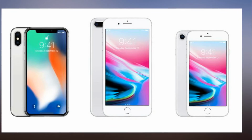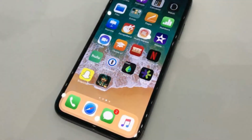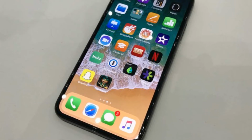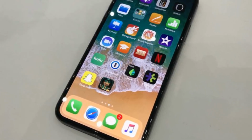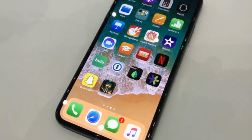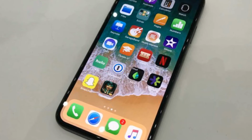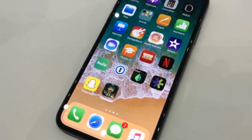iPhone 8 and iPhone X specs. The iPhone X screen, which Apple calls a Super Retina display, is the new phone's most prominent feature, stretching from one end of the device to the other. That gives you 5.8 inches of real estate on a phone that's only slightly larger than the 4.7-inch iPhone 8. Apple also upped the resolution on the iPhone X screen.